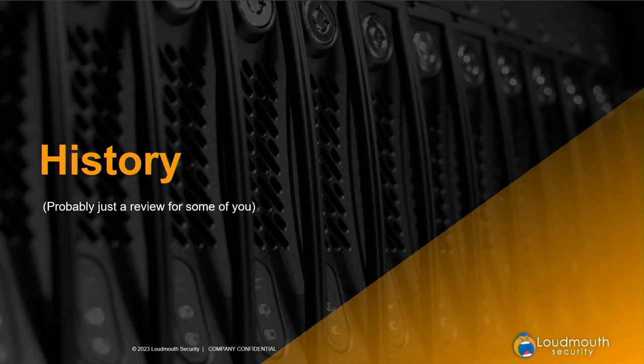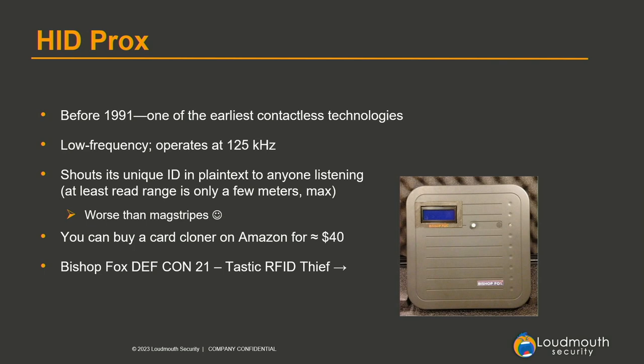So to give you some context about how we got started down this path of research, it's good to know what the history of access control technologies are and what the flaws were that led them to where they are today. One of the original technologies, the HID Prox, is a very simplistic technology. Once the card got energized, it broadcasts its ID. Anybody around can listen to it. Super insecure. There's no encryption on it. You can buy a reader from Amazon for very cheap. And fun fact, my very first DEF CON was DEF CON 21.